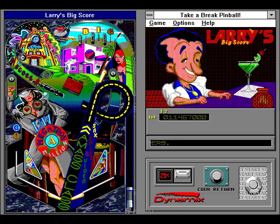Al Lowe's Lovable Geek makes an appearance in Larry's Big Adventure. This is a well-designed table and one of the more difficult ones in this bundle. All specialty goals here require the player to make a difficult collection of shots or hit one ramp or a target a good number of times.